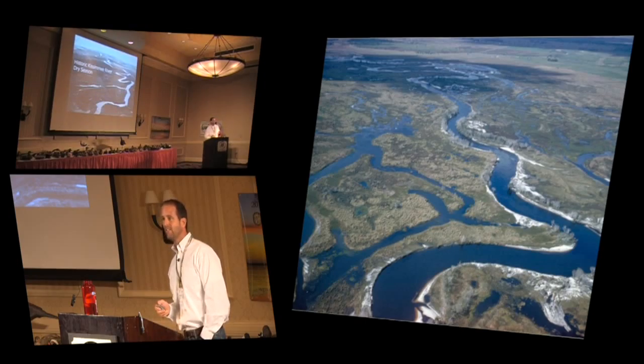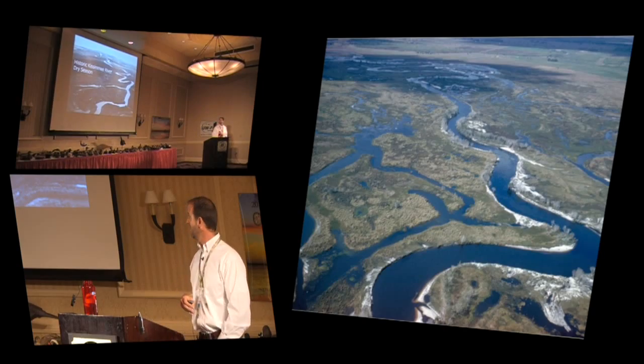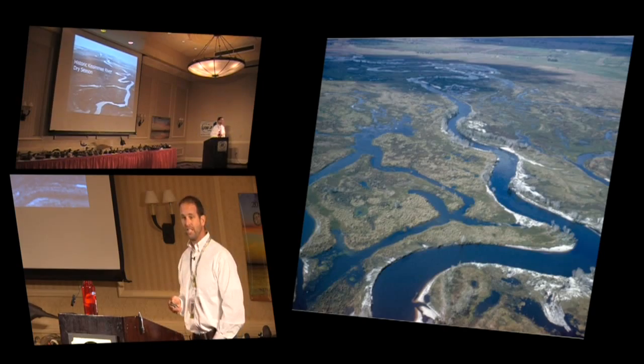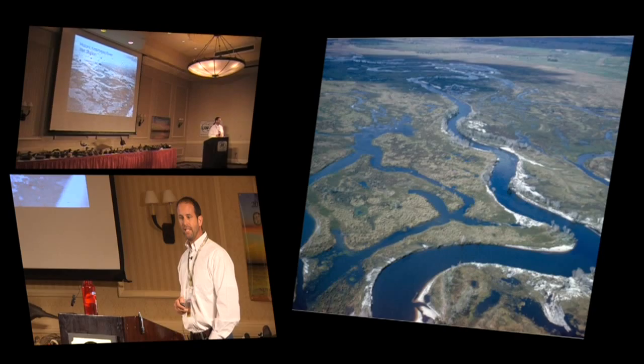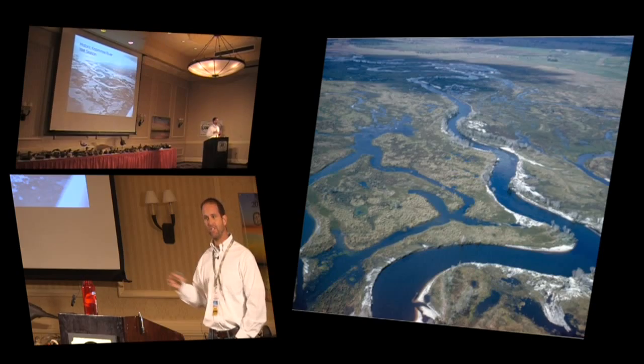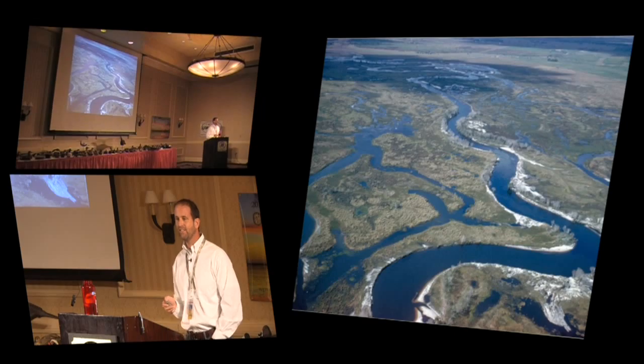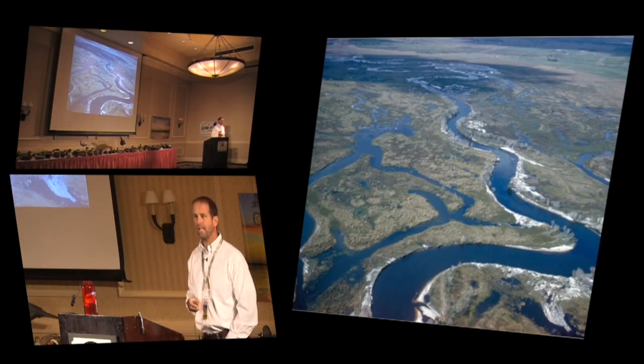Now, prior to channelization, this is what the Kissimmee looked like during the dry season. Water is maintained mostly within the river channel, not on the floodplain. But as the seasonal fall rainfall begins, water starts to increase in stage and the river channel would move laterally out into the floodplain. So the Kissimmee is a very low gradient black water river.